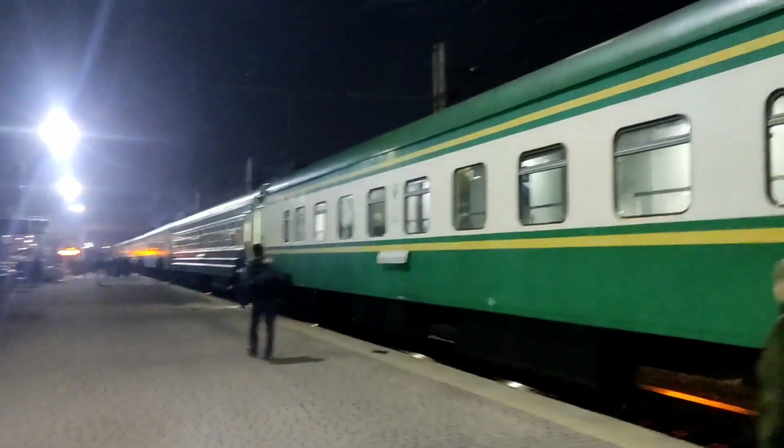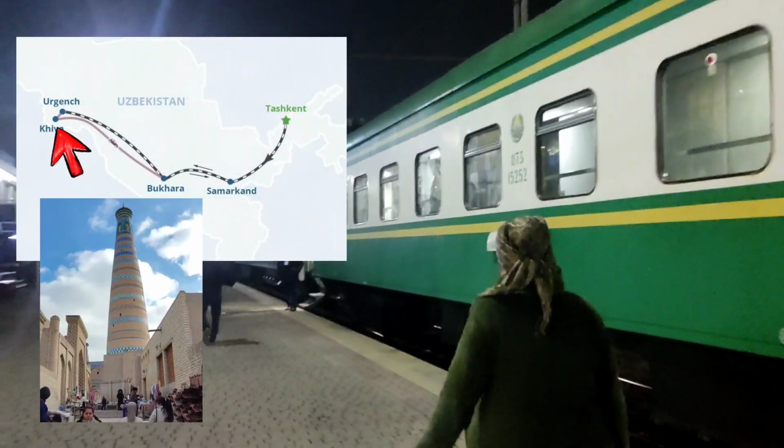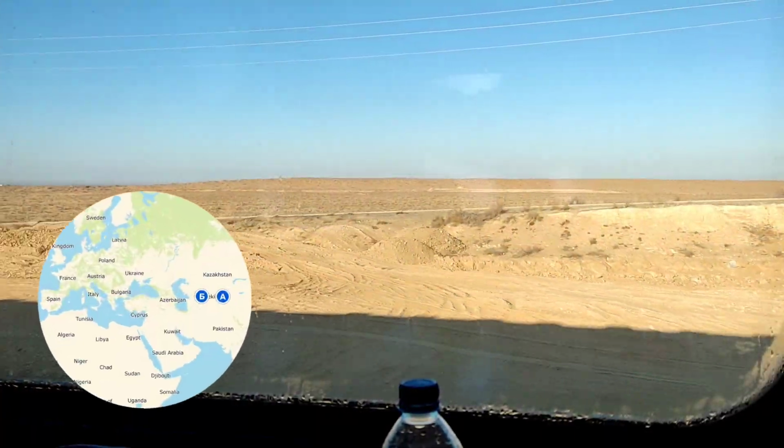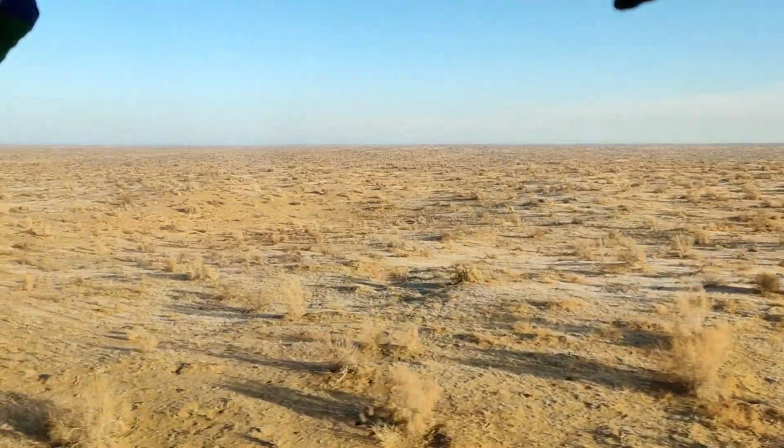Today I'm taking an overnight train from the capital city of Tashkent to the ancient Silk Road city of Khiva. That's a journey of 14 hours and 1,000 kilometers across the desert.